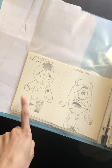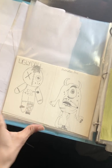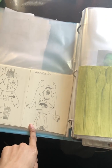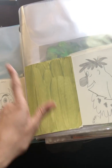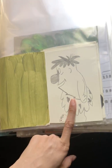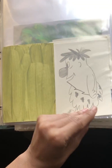I love these type of things. I absolutely love these. I like to draw this kind of stuff. Dark and totally my personality. This is off of Monsters Inc. This is just me testing out my brush. I make color paint sometimes, so this is just me testing out a paint. This is Flintstones. You guys know Flintstones.